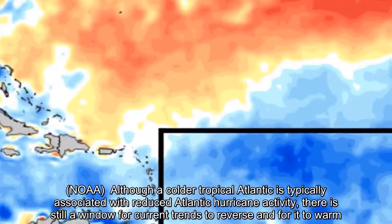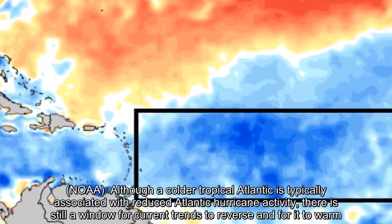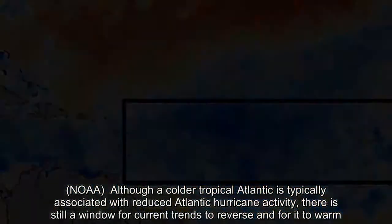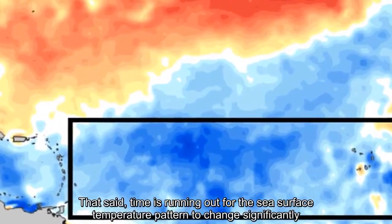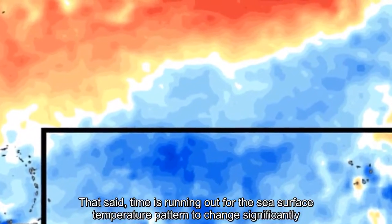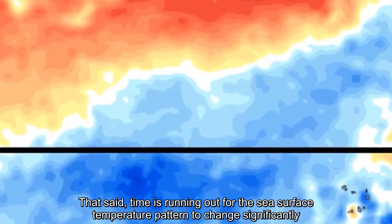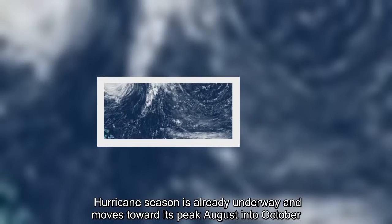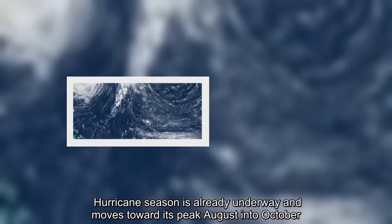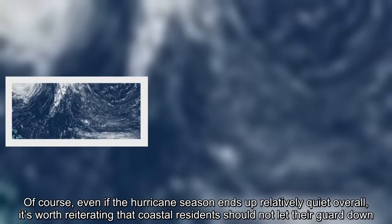NOAA. Although a colder tropical Atlantic is typically associated with reduced Atlantic hurricane activity, there is still a window for current trends to reverse and for it to warm. That said, time is running out for the sea surface temperature pattern to change significantly. Hurricane season is already underway and moves toward its peak August into October.